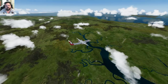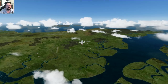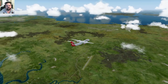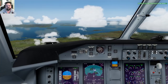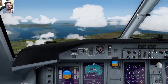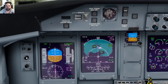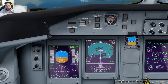Confirming, a 0645. Juliet Lima, you're still very quiet. Qantas 25, for separation, turn right heading 290. Right 290, Qantas 25. Delta 213, g'day, descent to flight level 216, QNH 1006. That's 1007 down here. Good afternoon, maintaining flight level 150, direct.